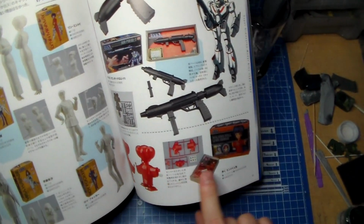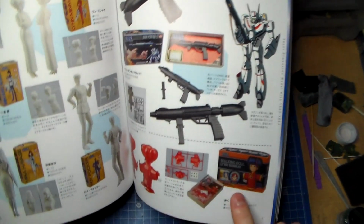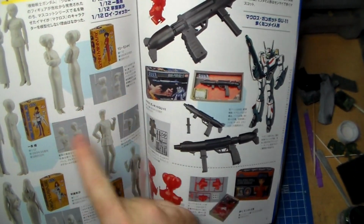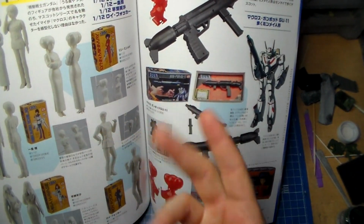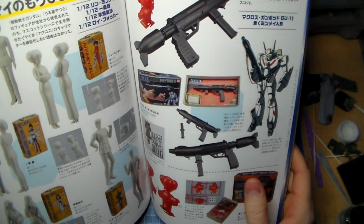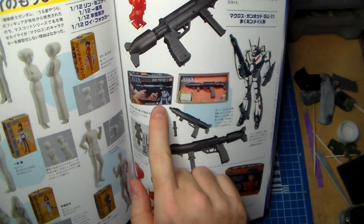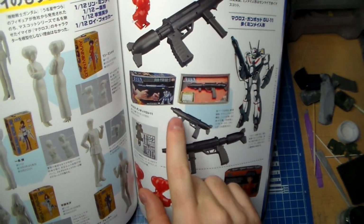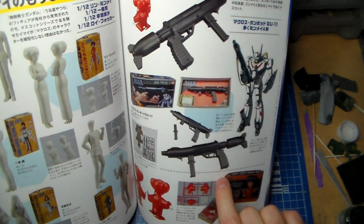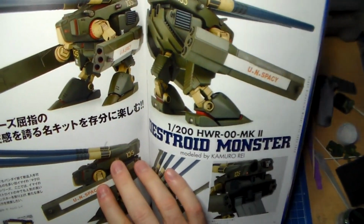Now this is that really legendary walking Minmay doll. This goes for a lot of money. These you can get pretty cheaply. I mean, I paid maybe about 1,000 yen each or so, and I just got rid of them. This is the Macross gun pod. The only one I've seen in the wild was at the IPMS in Arizona, I think in 2010, 2011.